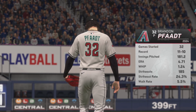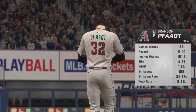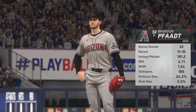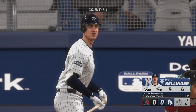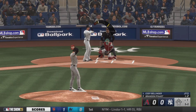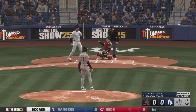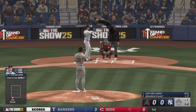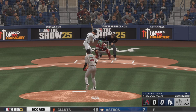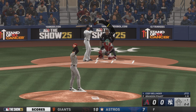Back here in New York and on the hill in this one, Brandon Pfaadt. What do you have on him? Yeah, his ERA last year was a little worse than average, so definitely be looking for better results this season. One of the keys is just being able to have a consistent delivery and to be able to repeat that delivery so you can hit the spots that you want to hit and have a higher chance of being successful. He's got an MVP and a Rookie of the Year under his belt, and a guy who's played every day as a first baseman, every day as a right fielder, every day as a center fielder.